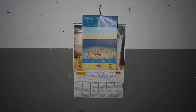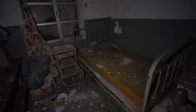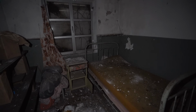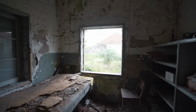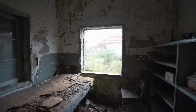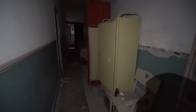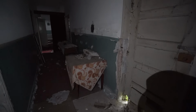I'm already seeing calendars from 1988, and furnishings still here. Old hospital beds. So yeah, I'm very excited about this one. Continuing down this gloomy corridor, there's more furniture just left in here. The colour scheme is very hospital.